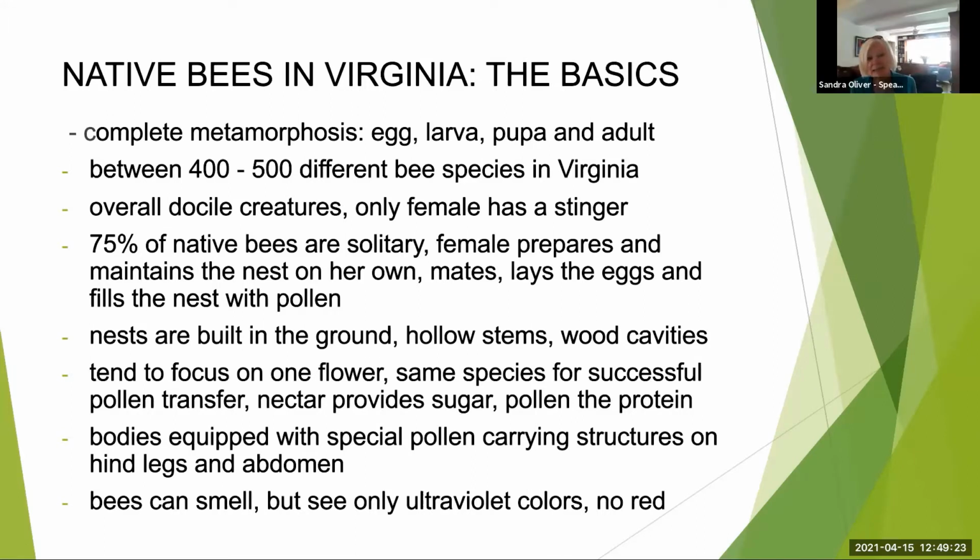In terms of the basics, bees have a complete metamorphosis. In other words, they have egg, larva, pupa, and adult. There are between 400 and 500 different bee species in Virginia. Overall, they are docile creatures. The female is the only one that has a stinger. And just like most mamas of whatever species, if you are near a nest or she feels threatened, then you may get stung, but normally they really appreciate their business.